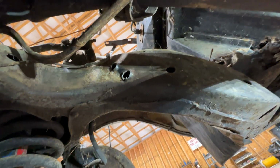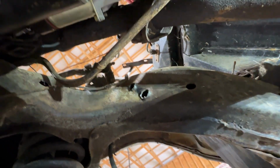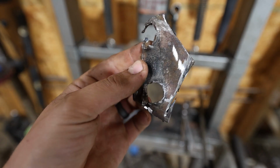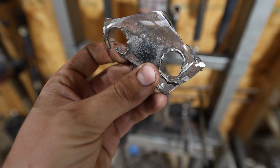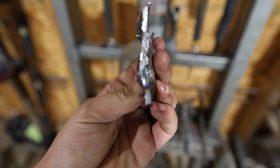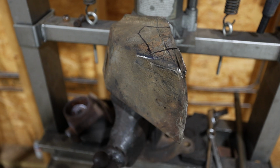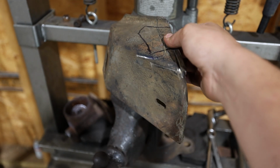And there's nothing I can do with it without pulling the engine out, which would be the easiest way to do it. This is our old piece of metal, and as you can see, it's seen better days. So instead of trying to mess with this, here's what we got. This is the old engine mount for my 58 Plymouth. I kept it, and it's actually very close to the same thickness.